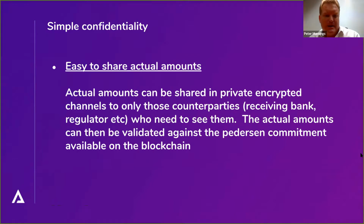It's easy to share the actual amounts. As we've seen, we have lots of options for private channels, private encrypted channels. And in order, for example, to share the amount that I'm sending, I create the commitment for that amount, and I send the actual amount via a private channel only to the person who's receiving it, or in the case of a regulated environment, to the regulator as well, if they need to see that. And then the actual amounts can be very, very easily validated against the Pedersen commitment, which is available publicly on the blockchain.